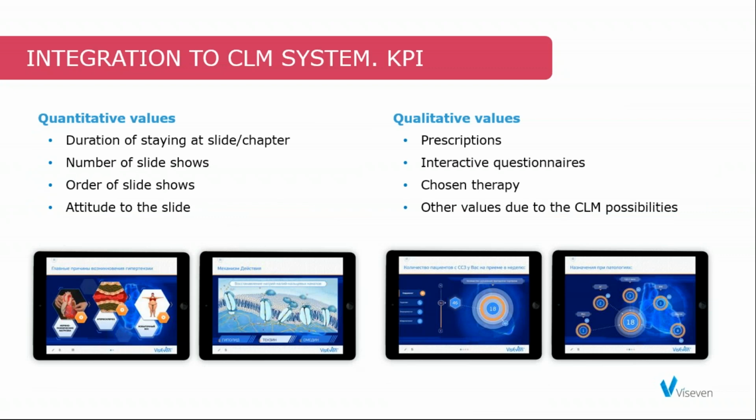If we are talking about KPIs, eWIZARD helps us to get quantitative and qualitative value. Quantitative value is duration of staying at a slide or chapter, number, order, and attitude to the slide. Qualitative is prescription, various interactive questionnaires, chosen therapy, and values due to the CLM possibilities.